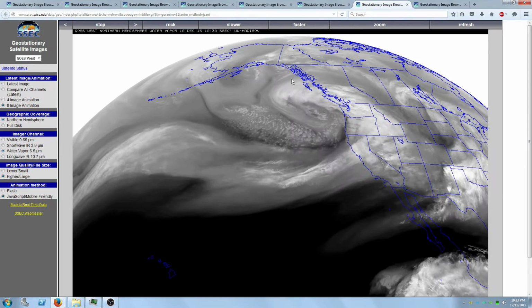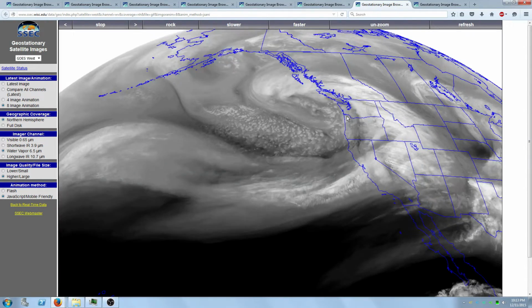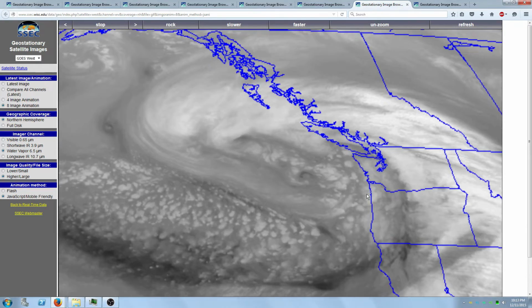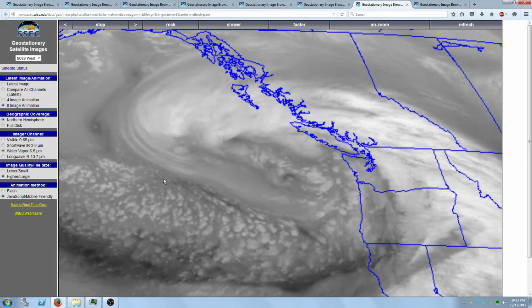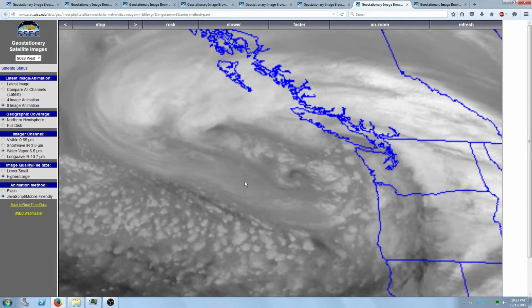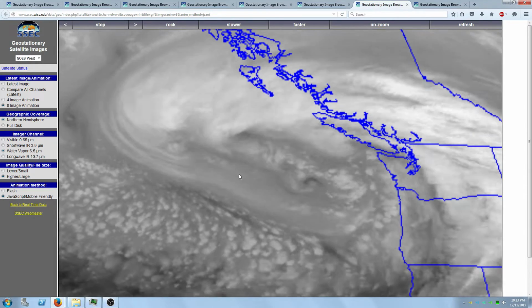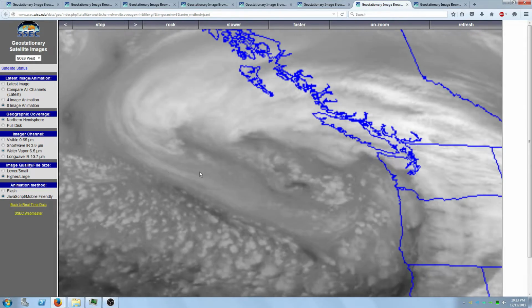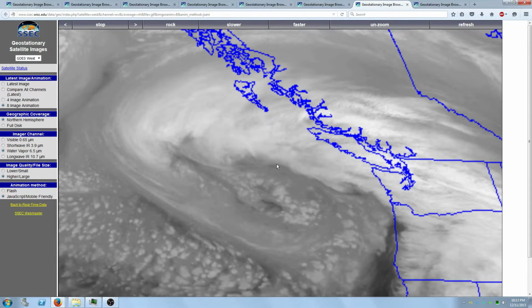Okay, this is a few hours later, December 10th, 9:30 to 13 Zulu, and this thing is not looking good at all. Looks more like an oval than a circular thing. It's just very disorganized. Let's slow this down.